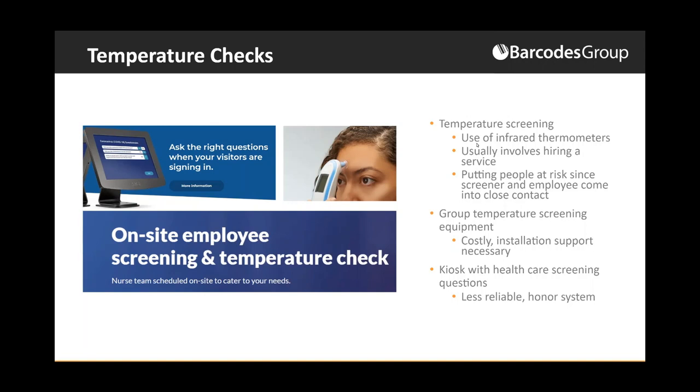There are group temperature sensing devices that can actually take large amounts of people at a single point. They are quite expensive to purchase. They're quite involved in maintaining and setting up, but they are out there. But again, those devices probably range in the neighborhood of $20,000 and up.